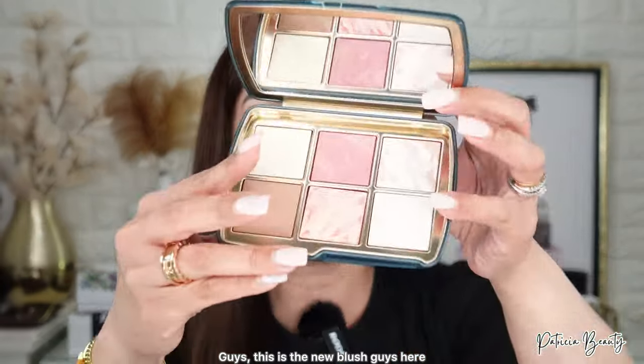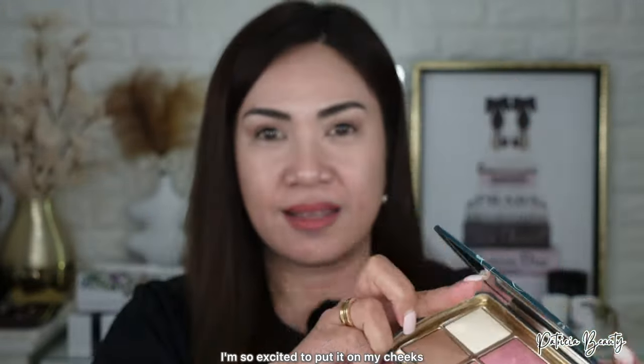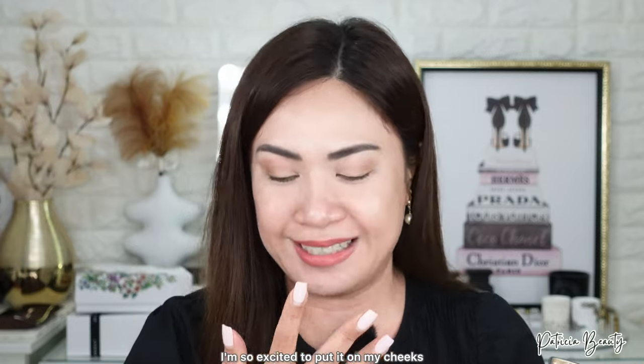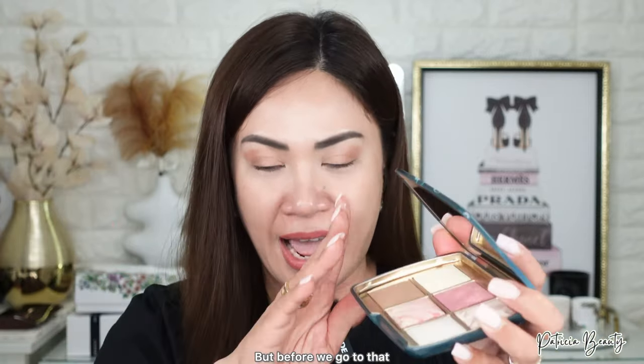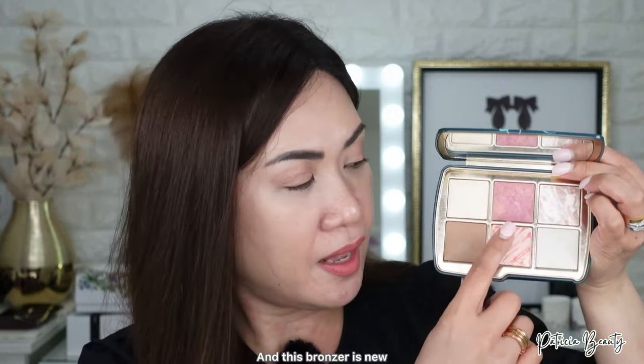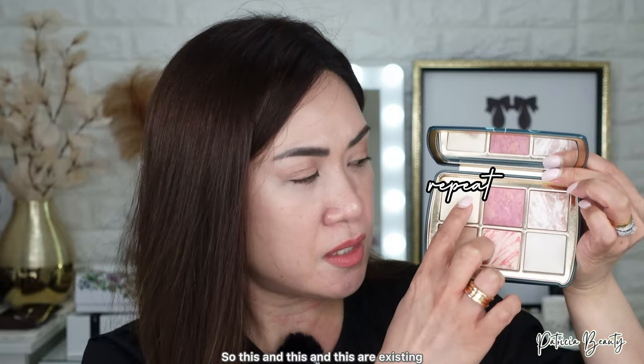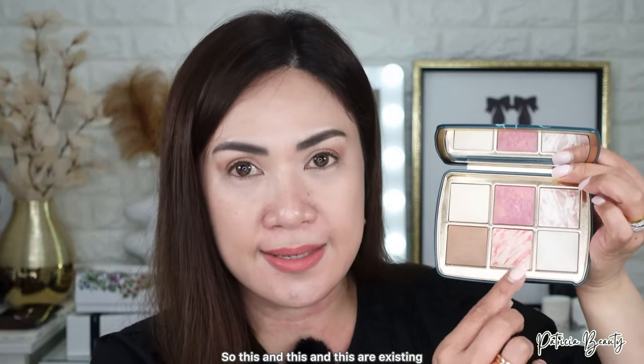Guys, this is the new blush. It is so pretty. I'm so excited to put it on my cheeks. But before we go to that, let us talk about which is existing and which is new. This palette contains three new shades and three existing. So this blush here is new, and this bronzer is new, and this highlighter is new. So this and this and this are existing.